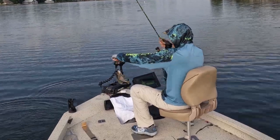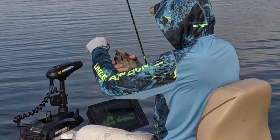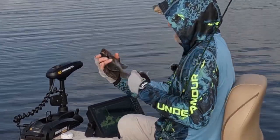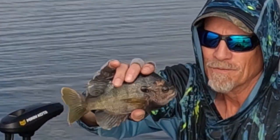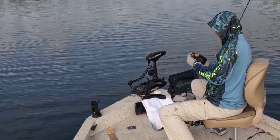There's a big old slab bluegill. That's what we're looking at. Look at that big old bull bluegill. He's got some sores on him, so I'm gonna let him go.